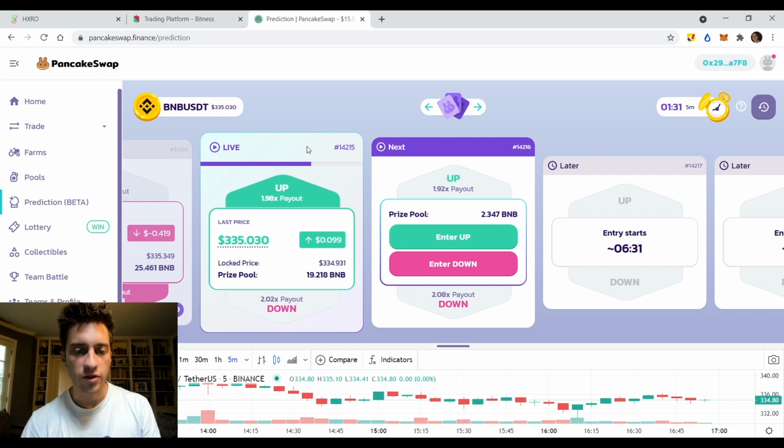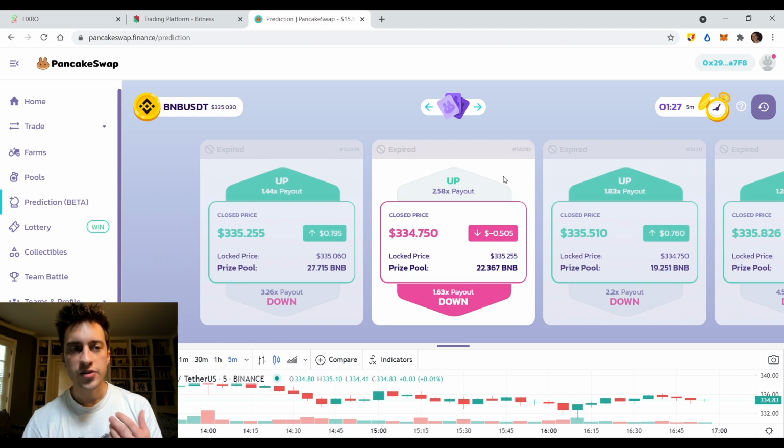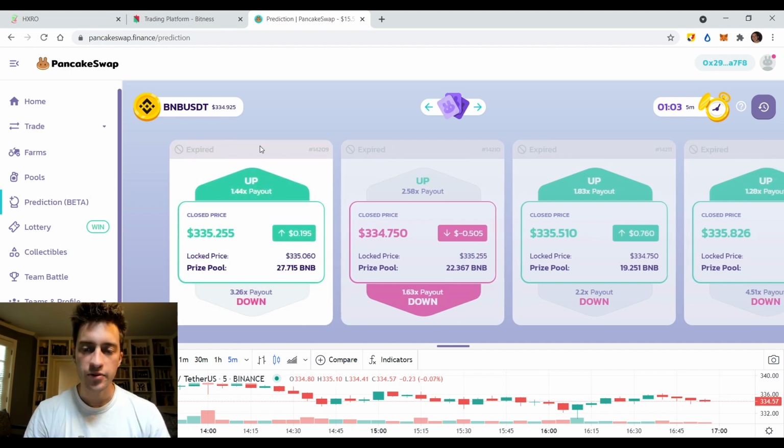Now, what I've noticed, I've played around with this a little bit in the past, but look at this. Pancakeswap actually shows you the exact payouts that will occur before the round even begins. So what that means is, if you're looking at this contract right here, where the payout is 3.26 for down and 1.44 for up, you would have seen this even before this opened, and you could have entered and gotten like a 3x payout had this hit, which it did not.